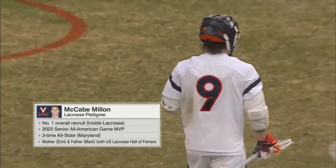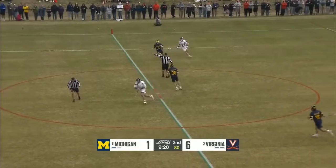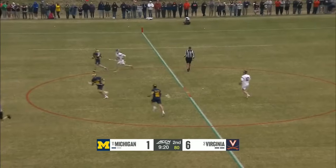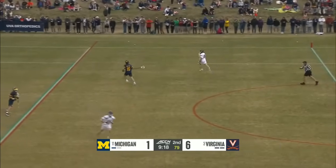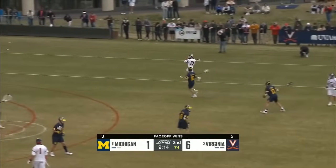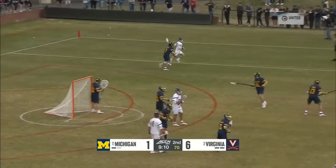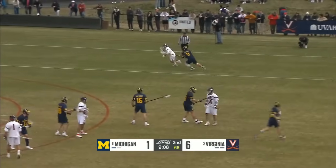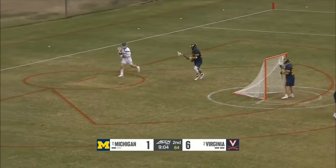Millen can't miss, and Virginia has scored 4 goals now. Excuse me, 4 goals off of pick plays. And the freshman McCabe Millen has half of the Cavaliers' goals. A hat trick, and Virginia fans hope it's the first of many in his career. 6-1 Virginia on top. 5 of their 6 goals unassisted.